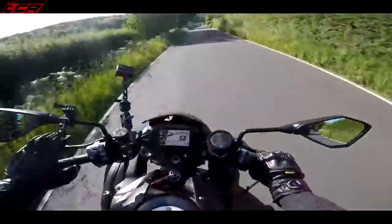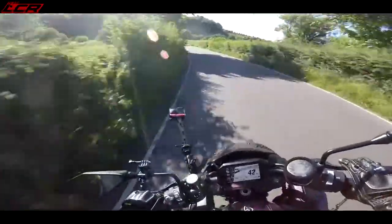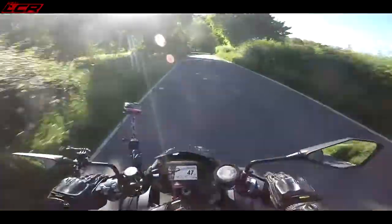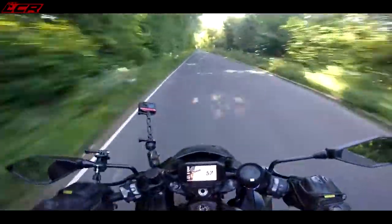But like a lot of these bikes, when you actually see one in the flesh, it actually looks a lot better than it does in pictures. And I think this matte black does look much better, but I agree it's not the best looking naked that's out there at the moment. But looks aside, what's it like as a motorcycle?